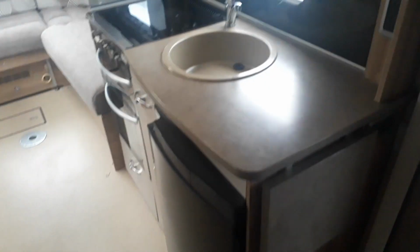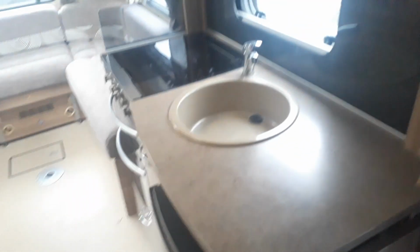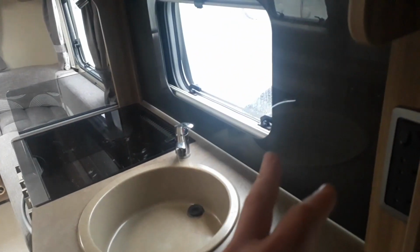You've also got a lovely kitchen, so we've got a big 3-way fridge freezer, runs off gas if you're not hooked up, electric if you are, and the engine if you're driving. You've got an extra bit of flip up worktop space there, very smart. This is all in very nice modern colours. Light up splashback, you've got the more expensive concertina style blinds and fly screens.